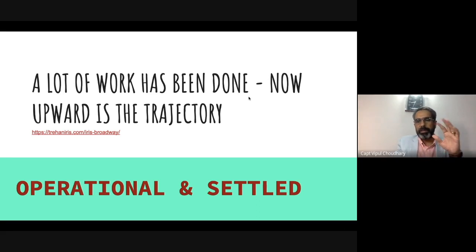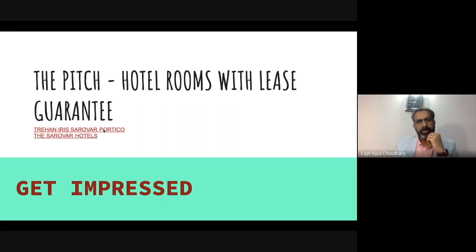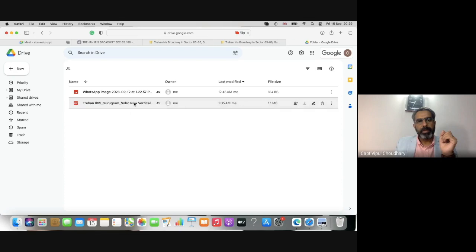So I would say this is a very settled and fully operational retail setup where investors would be able to get a good return in times to come. Now, what is the present offering which they've made? I'll share with you the builder's brochure as to what it is offering there, and then I'll also share a bit about the Sarovar tie-up.